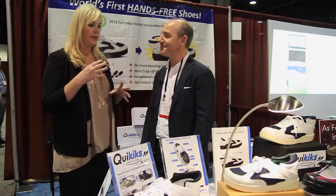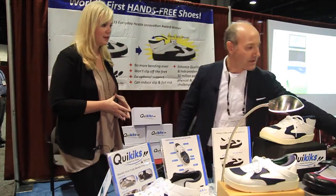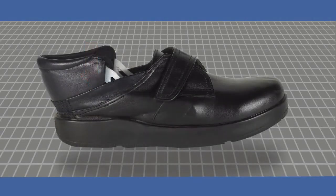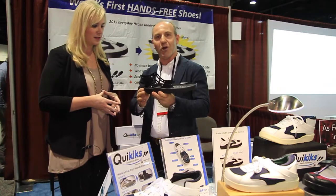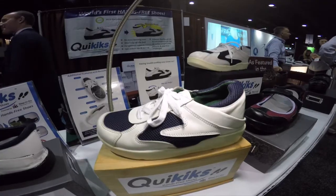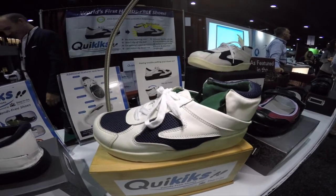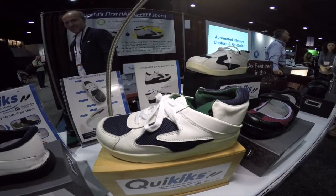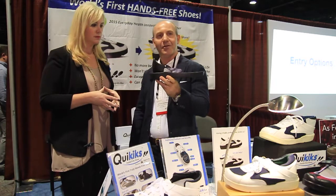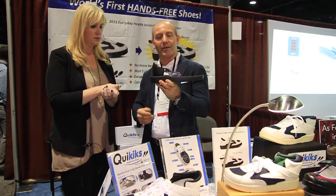So tell me a little bit about the technology. Well, I have the mechanism right here, which is inconspicuously embedded in all of our shoes. This is what we call our Step and Go technology. The heel portion of the shoe tilts back on a hinge, and it creates a very large entry, allowing people to easily step into the shoe. And when they step down, they automatically fasten with a magnet.